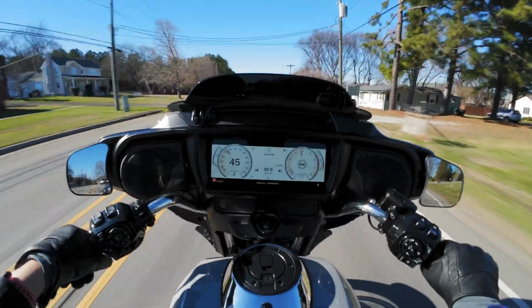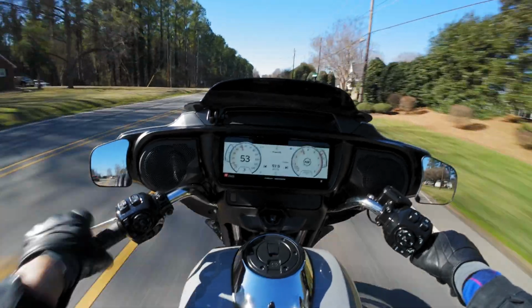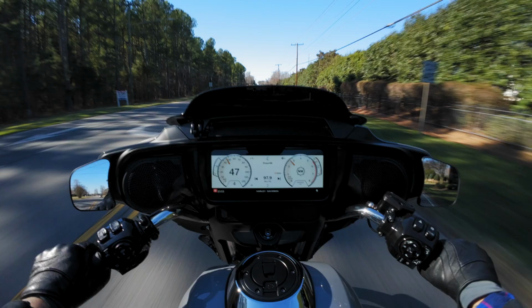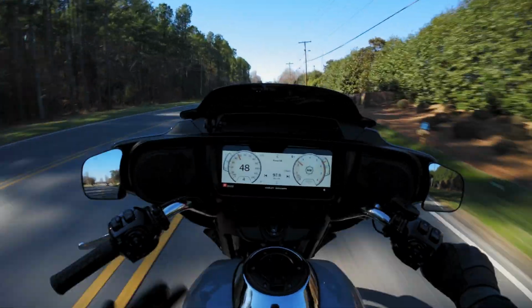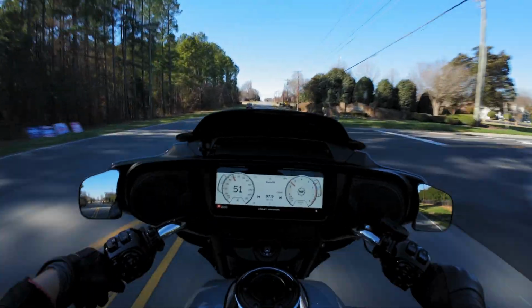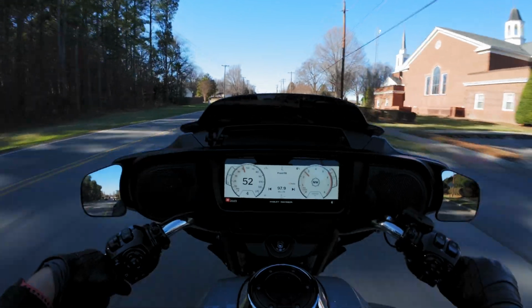Oh my Lord. Did you see how fast that accelerated? So second gear, rolling on from 2,500 RPM, you're gonna get that performance. So you've got plenty of passing power. You've got plenty of fun factor when it comes to these new models.